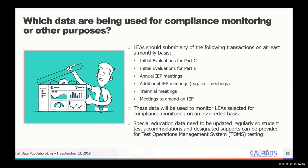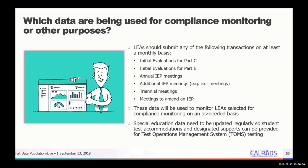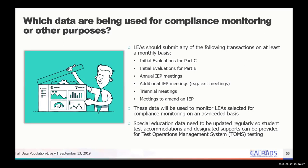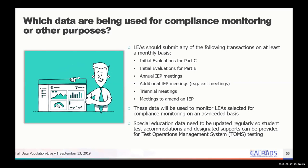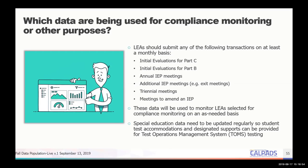So when they get overwhelmed with 100,000 errors, you're going to have to show them your methods of troubleshooting to whittle down those errors and to get the data submitted to CALPADS. Because previously in CASEMIS, a student had one record every year. Now, those same students will have multiple transactions which equates to multiple records. And although we're not responsible for submitting the special education data, we are the LEA. We have to certify this data. And so we're going to have to share our knowledge and our practices with our special education folks.